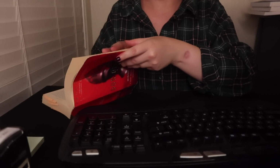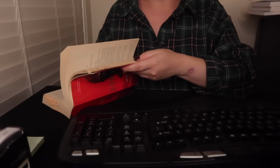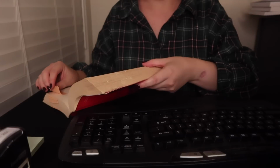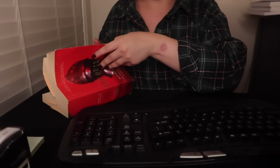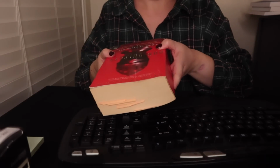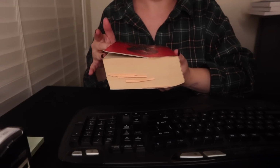Like it's in good condition. And I do see a little bit of post-its. So we will need to clear those out. Looks like the cover has a slight bend to it.